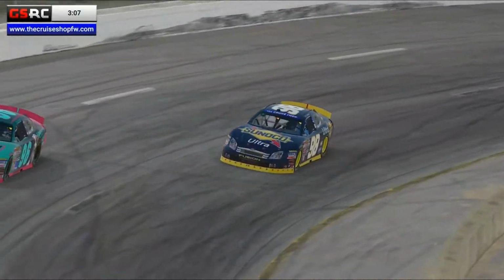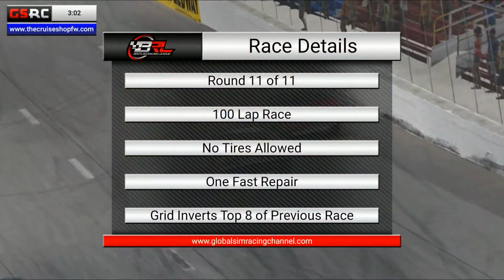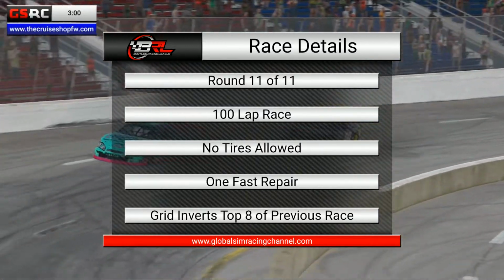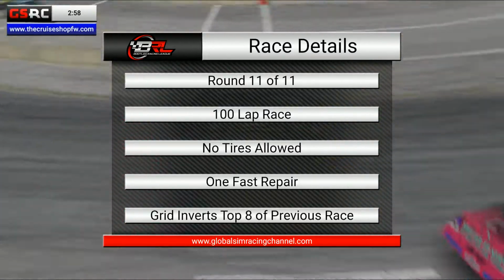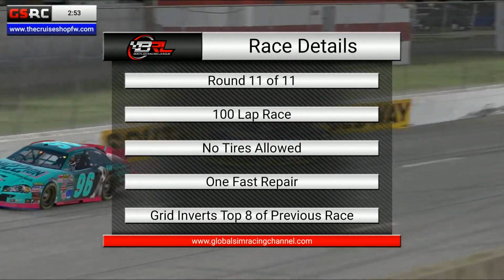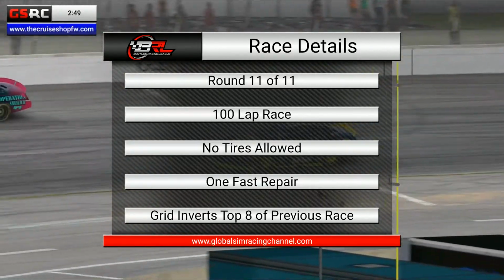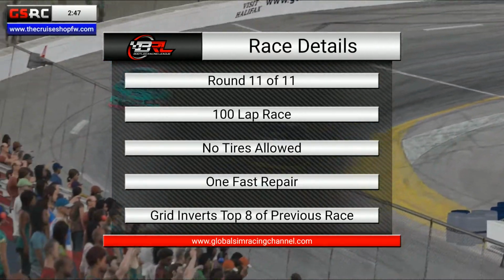Now, we do have some interesting notes here as we talk about how this race works. This is the 11th of 11 races. It's going to be 100 laps. No tire changes allowed. These guys are going to have to make the tires last the full distance. Now you see where it says the grid inverts the top 8 of the previous race. That would have been scheduled to be Joe Segala.